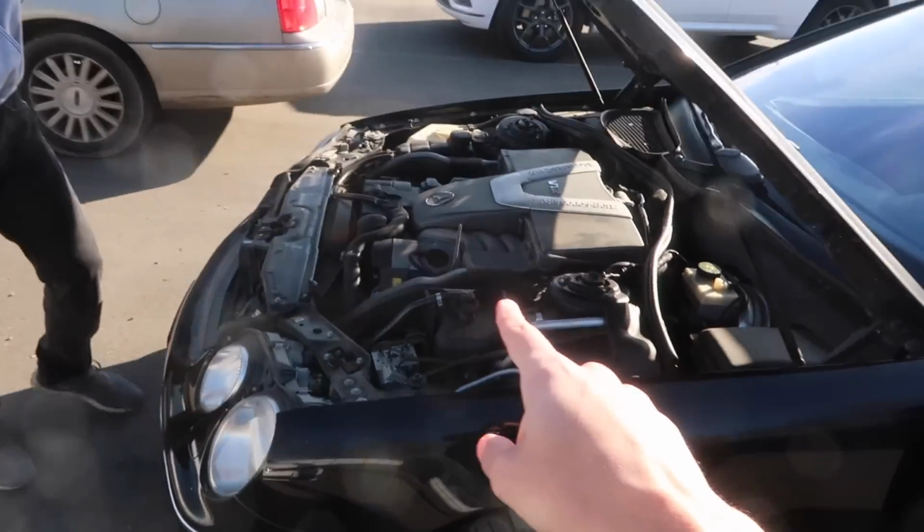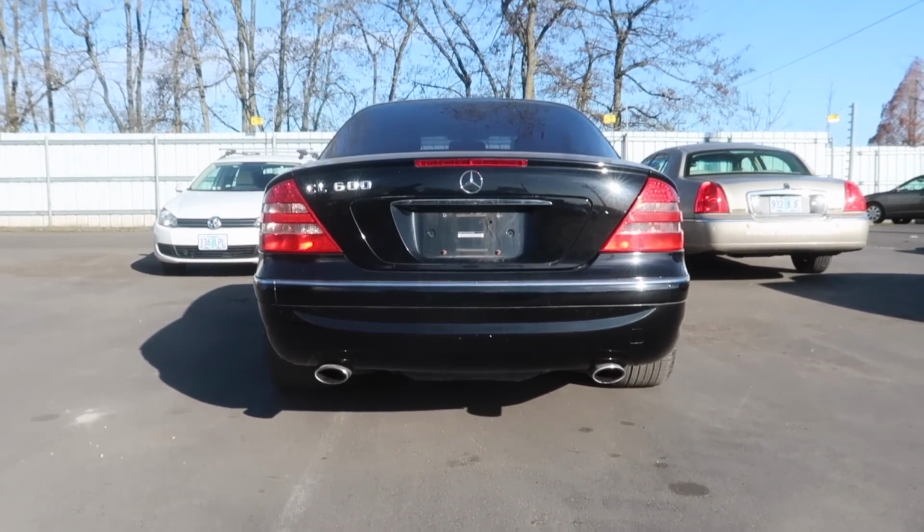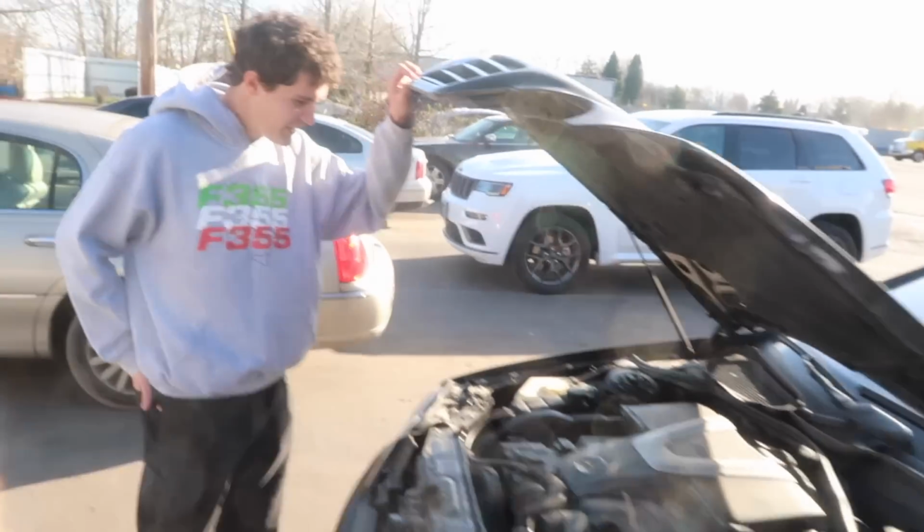The first stop we're gonna go to is a gas station to get fresh 93 gas, because what if it's 3-year-old gas that's causing it to run a little funky? Maybe that's it. Yeah. Let's go get gas.